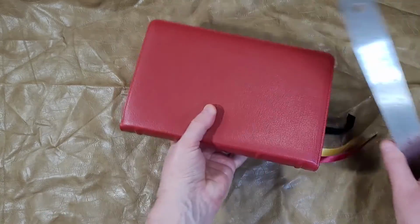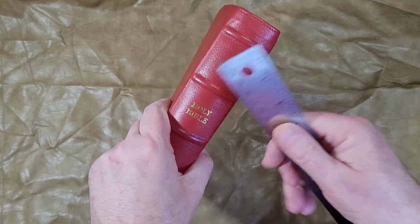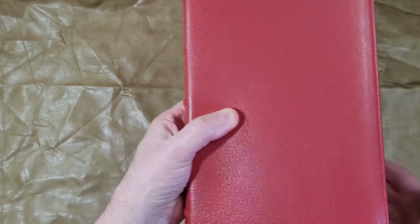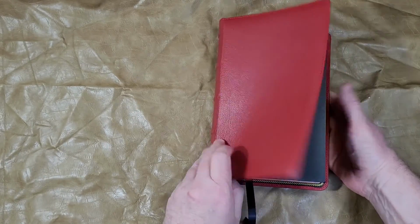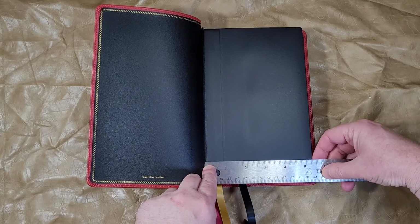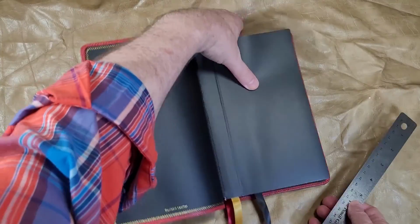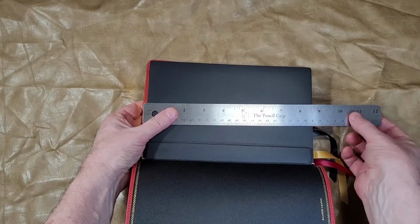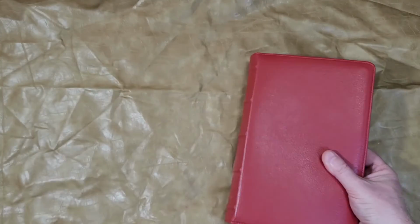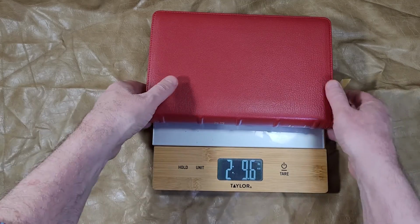About a 6 by 9 1/4. This is the overall size by 1 3/4. That's the overall size because if you're looking for a case, that's the size you need to know. The publishers always give you the trim size, which is going to be about 5 and almost 5.5 by 8.5. And it weighs 2 pounds, 9.6 ounces.